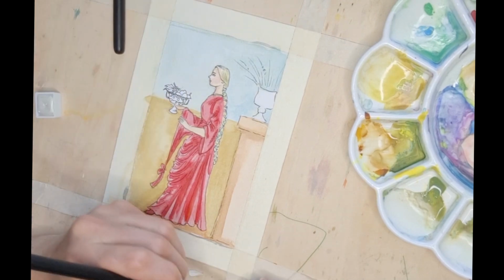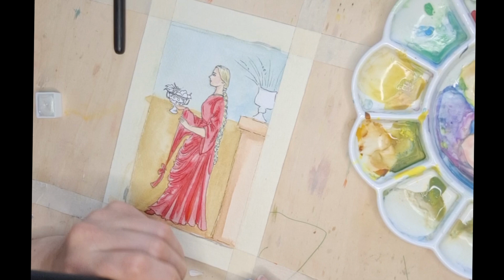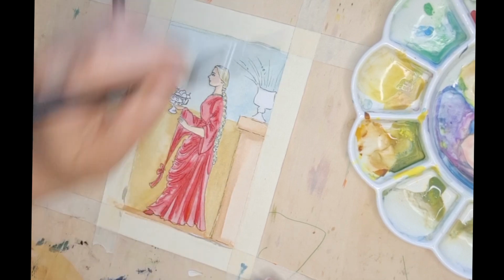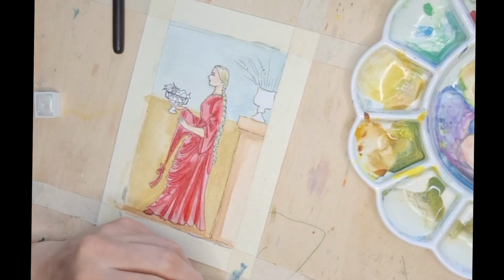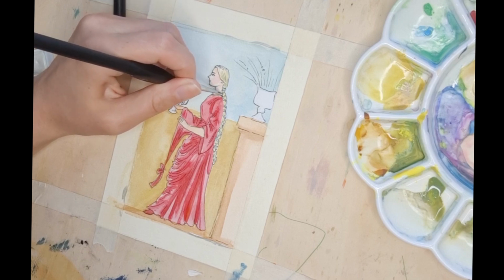And I have this bluish color. I was thinking maybe nice for just the darker parts of the ribbon.